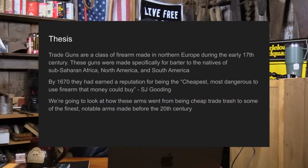By 1670, the trade gun had a reputation for being the cheapest, most dangerous to the user firearm available for purchase. And that's a quote from S.J. Gooding's book on the history of the Hudson Bay trade guns.